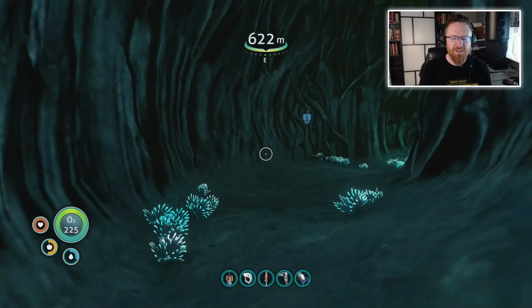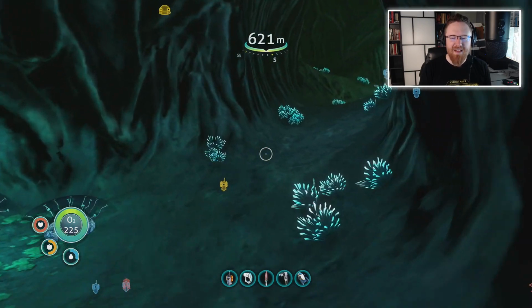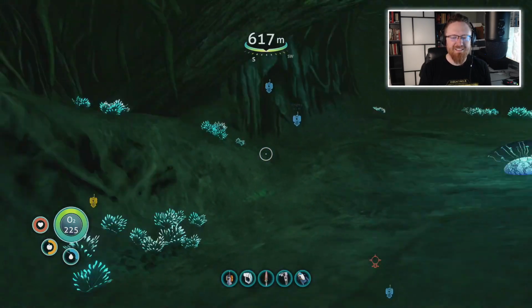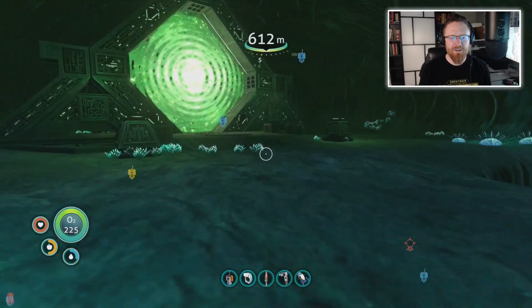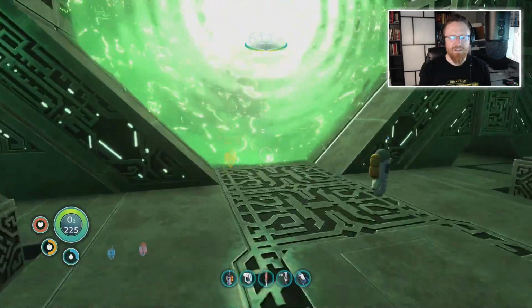Senpaku calls this the Lost River biome. It is helpful to have these names, because I don't know what to call these. It's the briny stuff, you know. It's the green crap. So now I'm in the green crap biome.